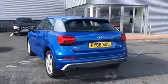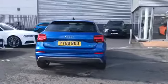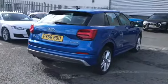Here we have the interior rear seats. As we move around to the back of the vehicle, this car is a 30 TDI and also comes with rear parking sensors, as well as having a power operated tailgate. As you can see here, we have a nice amount of boot space in the back. And just as I press this button, the boot will then begin to close.